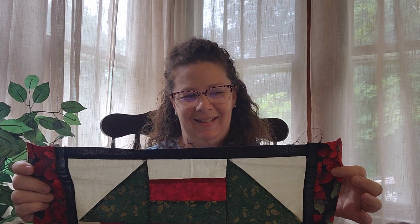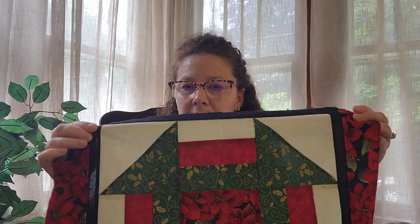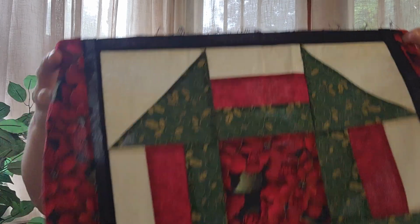This is paused because I ran out of poinsettia fabric. So luckily, I think it's a pretty popular fabric for Joann because I think they have it every single year. So I was able to get more of it. I have it right here. So I'm going to cut a strip and sew it on so I can get it into the long strip.